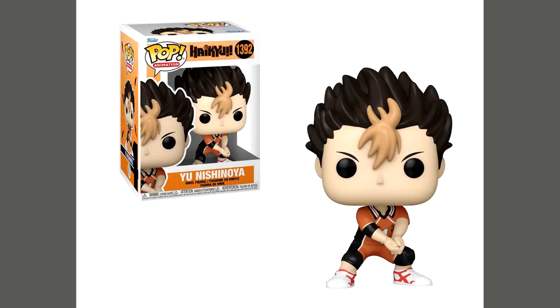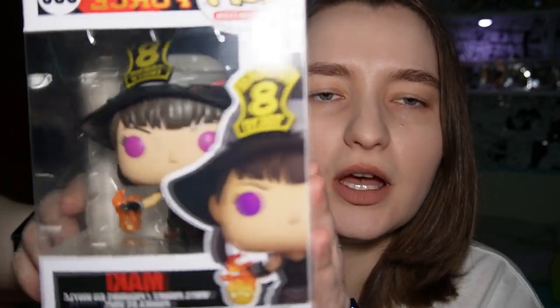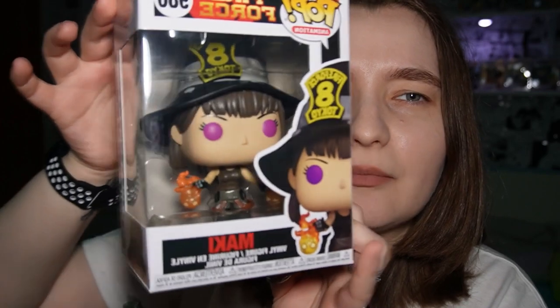Oh my god. Okay, and now getting to the pops that I actually ordered. I actually ordered a Nishinoya. I'm just going to put it in the picture here, but he wasn't in stock, and I just hate it because I got it replaced, but I got it replaced with someone super good. And no, it's not this one. Hold on. I'm also having Maki. Oh.